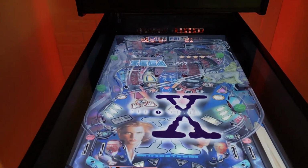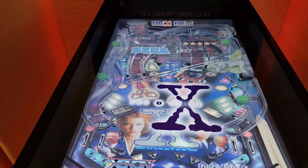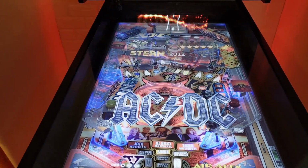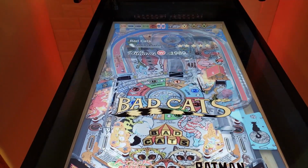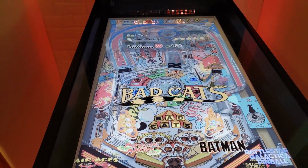And let's see, to cycle through some of the games. Okay, X-Files. Let's see. Oh, wrong button. Let's see. Oh yeah, flippers. X-Files, AC/DC. I'm not going to go through all of them. Bad Cats. That was one of my favorites. I love Bad Cats. I wonder if I could do this one-handed.